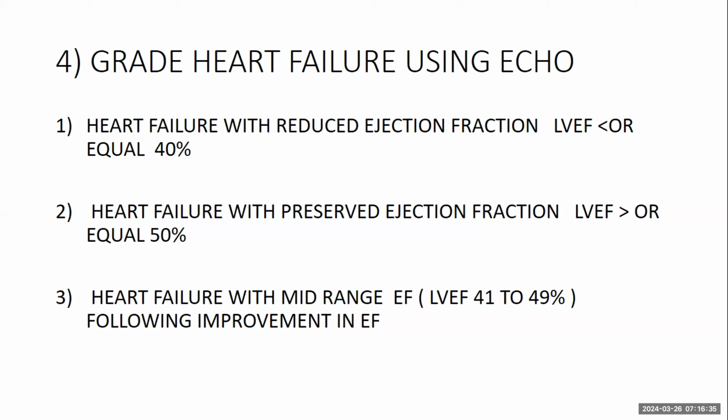Then lastly, we have the mineralocorticoid inhibitors, where we have aldactone, triamterene and so on. Those are the medications we give. We call them the Fantastic Four: SGLT2 inhibitors, renin-angiotensin system inhibitors (ARNI, ACIs, ARBs), beta blockers, and the mineralocorticoid inhibitors. These are the Fantastic Four medications for heart failure. That's the pharmacological intervention for heart failure.